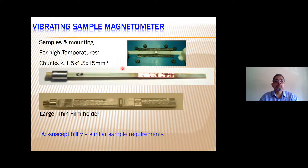So for the high temperature measurements, basically we measure only on chunks, and they are mounted like this in this holder. And then we also have a thin film holder possible with this system. And then for AC susceptibility measurement, the sample requirements are fairly similar.